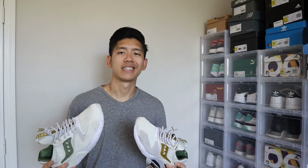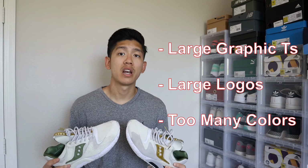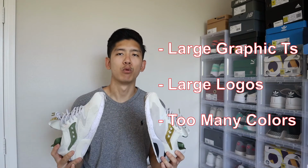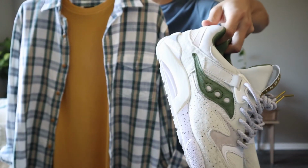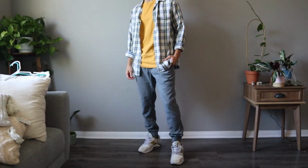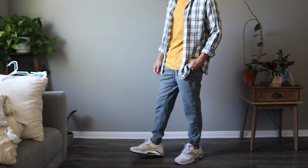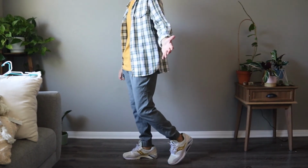And so with that being said, imagine trying to pair these kind of shoes with something like, say, a big graphic t-shirt, a shirt with some huge logos on it, or maybe even trying to match multiple colors at the same time. If you have a busy top like that, then I think that would totally take away from the sneakers. And so your fit, although there may be some coherency, I think too many logos and distractions are gonna take away from the shoe, and people are not gonna exactly know where to draw their attention to.